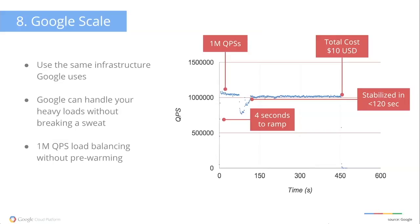Now, not everyone needs to handle 1 million requests per second. In fact, that's fairly unusual to do. The way to think of this is as an insurance policy, at least for most applications. You may not need 1 million requests per second, but you may not know exactly what you're going to need. And so what you can do is build on Google Cloud Platform and know that the infrastructure is capable of handling whatever you throw at it, whatever your customers throw at you. You've got an underlying infrastructure that knows how to scale.